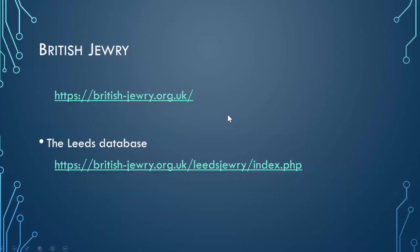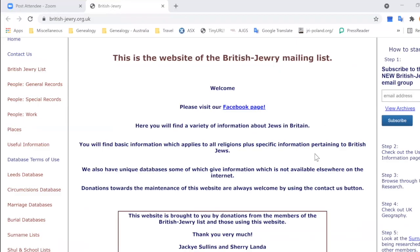So let's start. The first one I want to go to is British Jewry, which some of you will know about. There are two reasons for going there. One, I'll show you the general things that it offers us. And then in particular, for those of you that have ancestors in Leeds, the Leeds database is a really useful one. Okay, so here's the basic entry screen to the British Jewry mailing list, but it's the British Jewry website.